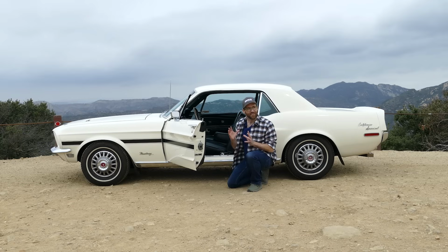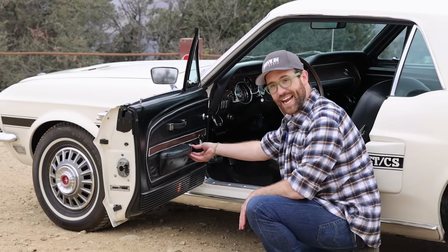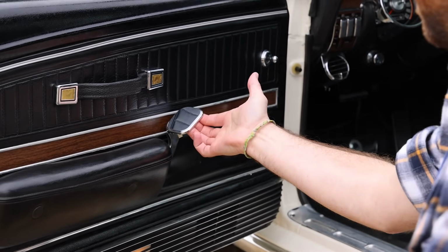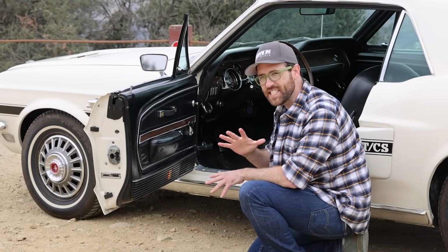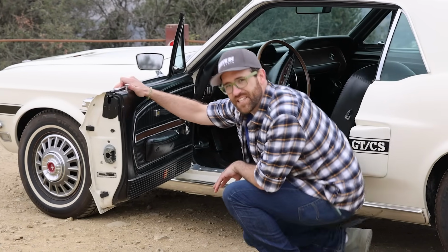And one of my favorite features about the interior of this vehicle are these really cool flip-up door handles. Never really seen anything like them. They flip up and back like that to activate. Only really available in like the 67, 68 model year. A really nifty feature about the inside of this vehicle.